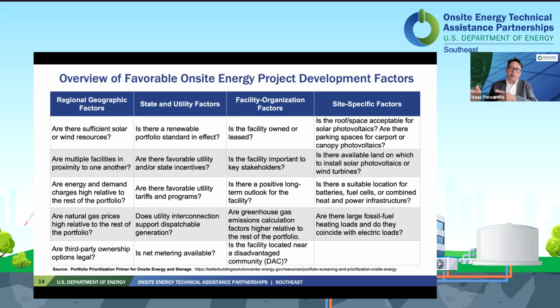Maybe that third party would actually own and operate the system and provide your site with power and steam. In fact, in Puerto Rico and other places in the United States, third-party ownership of CHP systems and other on-site energy systems is a common practice. There are state and utility factors that may incentivize or provide support for on-site energy. One of those could be a renewable portfolio standard, as well as net metering.